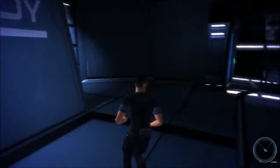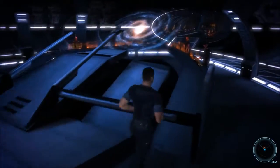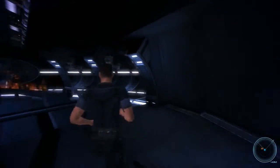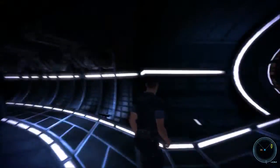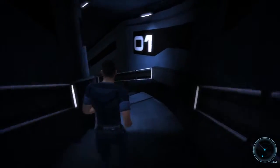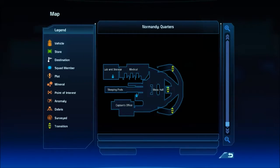Okay. Back to the Citadel it is. Wrong door. There we are. I was like, where the fuck is the door gone? It's the wrong one, isn't it? No. Okay. Oh yeah, because Dr. Chuckwell's is on the second floor. I keep thinking she's on the first floor. Okay, cool.